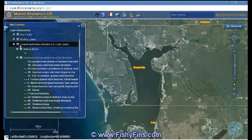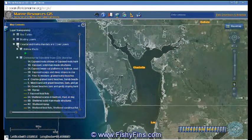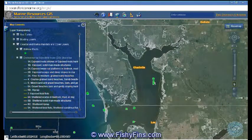I'm going to first turn on artificial reefs, and then I'm going to enable that layer. It comes up, and we see, of course, the Alligator Creek reef out here, and that old sunken garbage off of Cape Haze. And actually, it doesn't show the Tire reef up here. I don't even think that's there anymore. Last time I was down there, I think the sand from Hurricane Charley just buried it, so I don't think there's anything left there anymore.